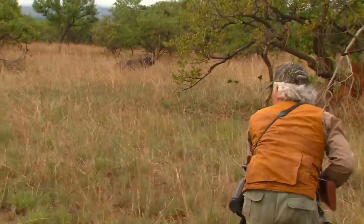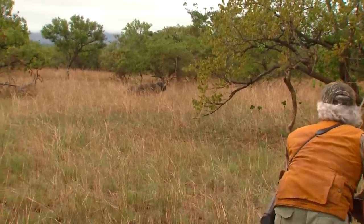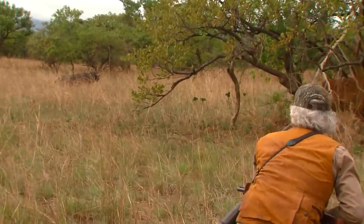Every once in a while, the situation is perfect where you can get right in close on them. This next one here that you're gonna see is about as close as I've ever gotten to a Cape buffalo in the wide open.